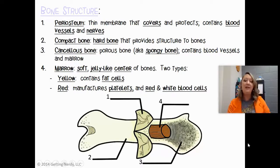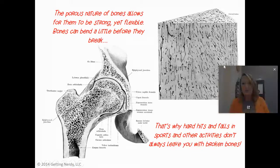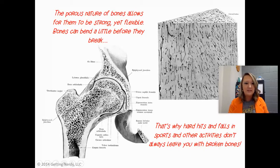So all of that's happening in your bones all the time. Here's a different picture of that porous bone, that spongy bone, that shows how it can be a little bit more flexible. And this is that compact bone, that hard bone. You see how it has way fewer spaces. Lots of space here, not very much space here.